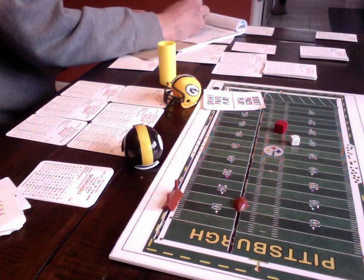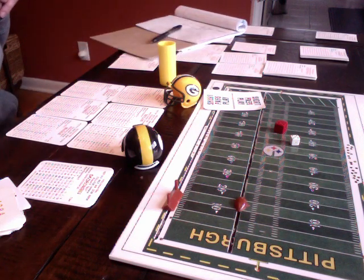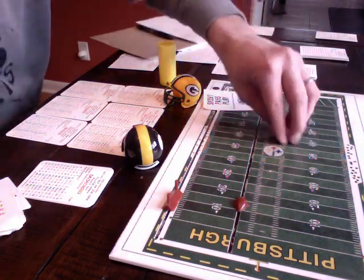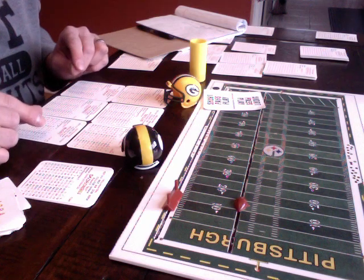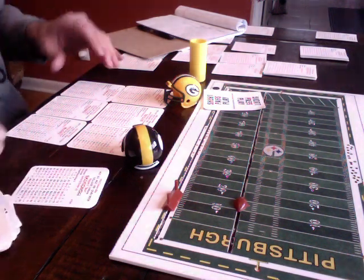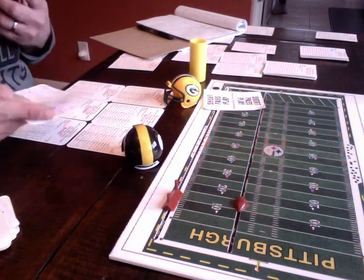3.5 plays to go. 1st and 10 at the 13. Now it's a 30-yard field goal. Just like that. Again, who kicks it? I think you're going to see Jerry Kramer kick this ball. Jerry Kramer, they're in position.